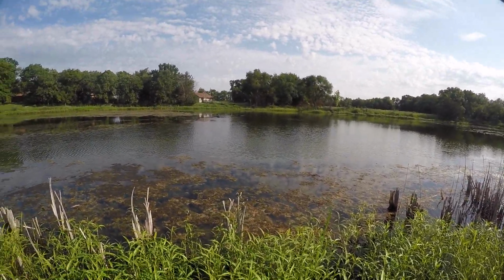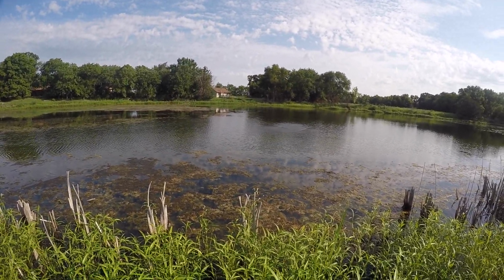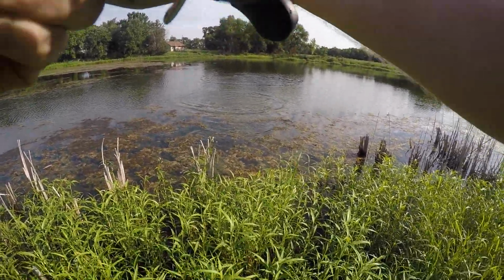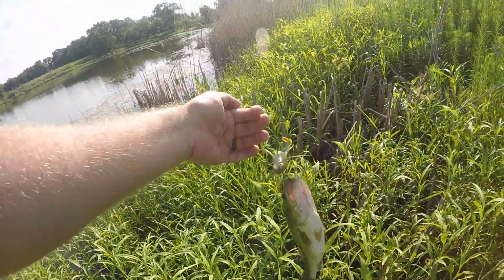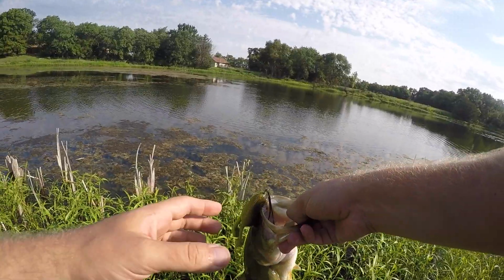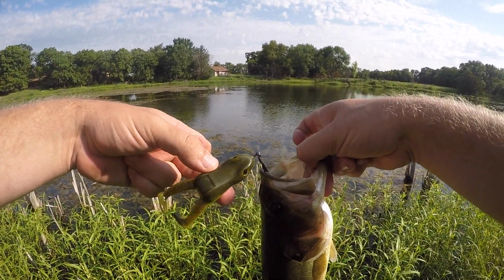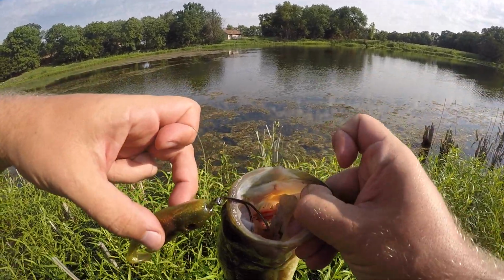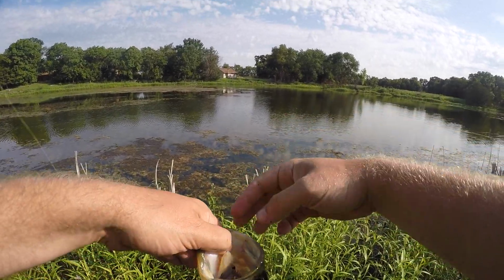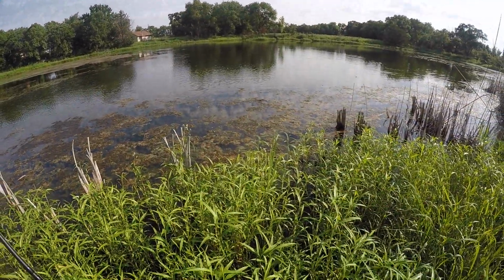Got that one. Nice jump. Stay up, stay up, stay up. Nice fish. That's what I like too, with that screw lock. See how that frog moves out of the way of the hooks. So frog's out here, hooks are in there. Helps save that bait. And those two hooks do their job. Nice fish.